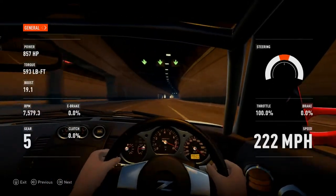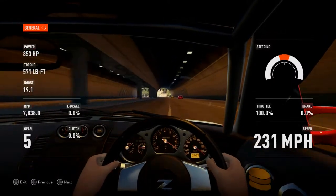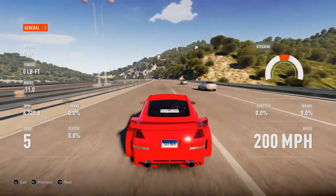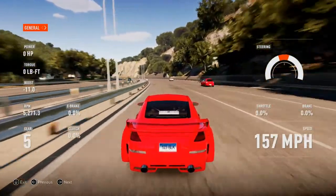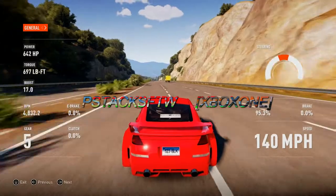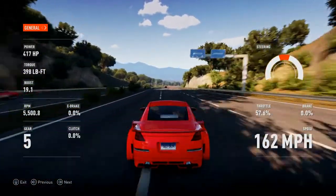It's more realistic. But like what I was saying, this is a 14-minute video. And I wanted it to only be 10. So I'm going to end it right here, guys. Hope y'all enjoyed it. This is 2002 Nissan 350Z Fast and Furious version. And Forza Horizon 2 on Xbox One. My gamer tag is PSTACKSFTW. That's all caps. PSTACKSFTW. Just like PSTACKS Gaming. It's spelled the same way. FTW for the win. Which is just FTW.